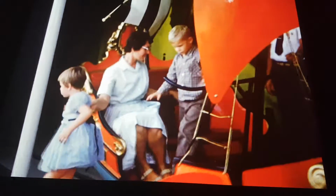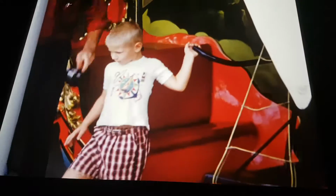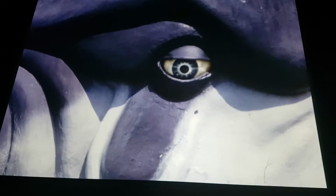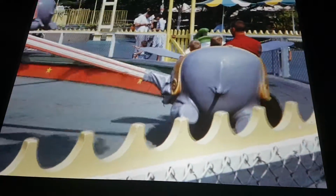And here we have kids riding the Peter Pan. You won't see a lot of footage inside these rides because at this time film wasn't sensitive enough to really take scenes inside. I remember when I got my Kodak XL camera, it was able to do available light scenes, and that was a big deal in the early 70s. Monster known as Blinking Eye, and here we have the Dumbo ride. Again, painted a little differently.